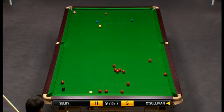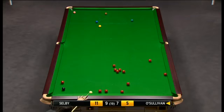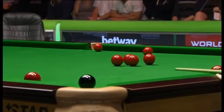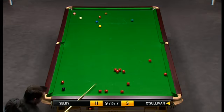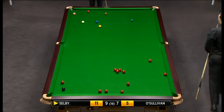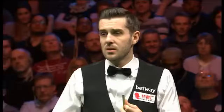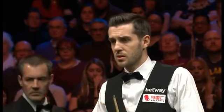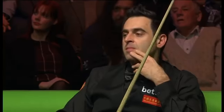Well, he looked at playing the safety off the red that was near the black. He's now back for the difficult one into the middle pocket. No, that was a risky one. Now, he may have, well, I was going to say that red that was near the black was always going to be on. And one good long pot here, and every chance for Mark Selby in this frame, a frame that will give him the title.